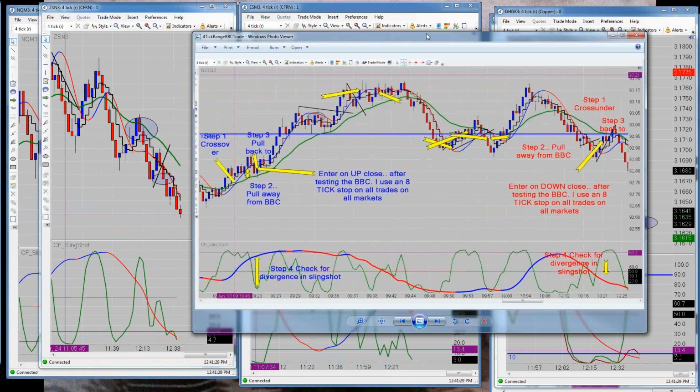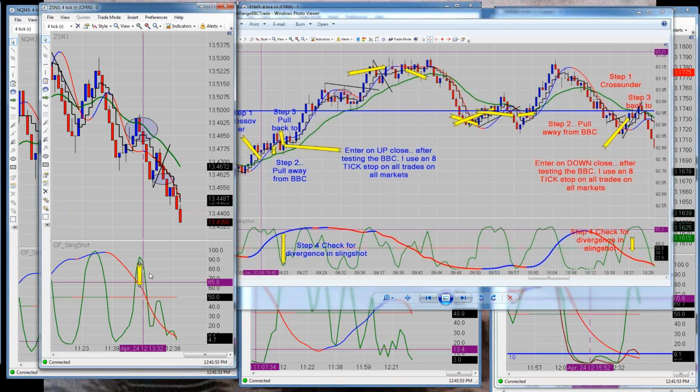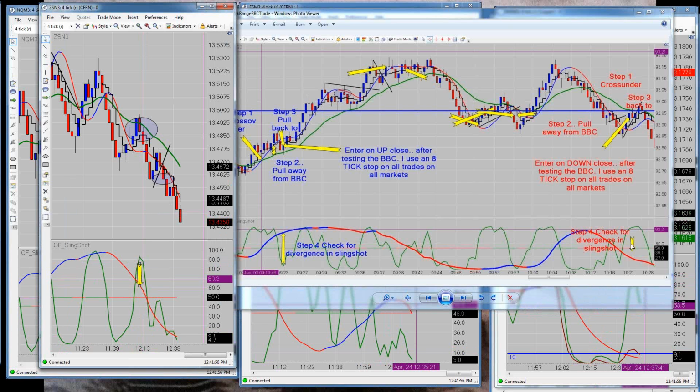Here's the picture. If you look over here on the short side, you look for the step 1 is the cross of the MA1 below the BBC. Step 2 is price pulls away from the BBC. So you had step 1 right here, step 2 right there. Step 3 is it came up and tested the BBC and gave a down close. That's step 3. Step 4 is bearish divergence with a red cycle. You see? Just like in the picture. Bearish divergence with a red cycle.